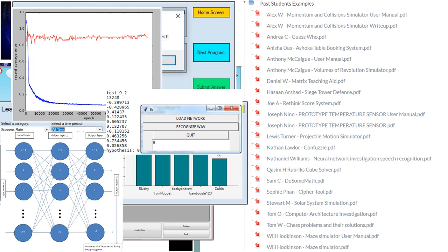So he focused on being able to decipher the WAV files and then identify what number they have said. And it worked incredibly accurately. And it only worked for numbers 0 to 9, but it could have then pushed out his program to start recognizing letters next. And it would just be a case of training it up, just a case of time.